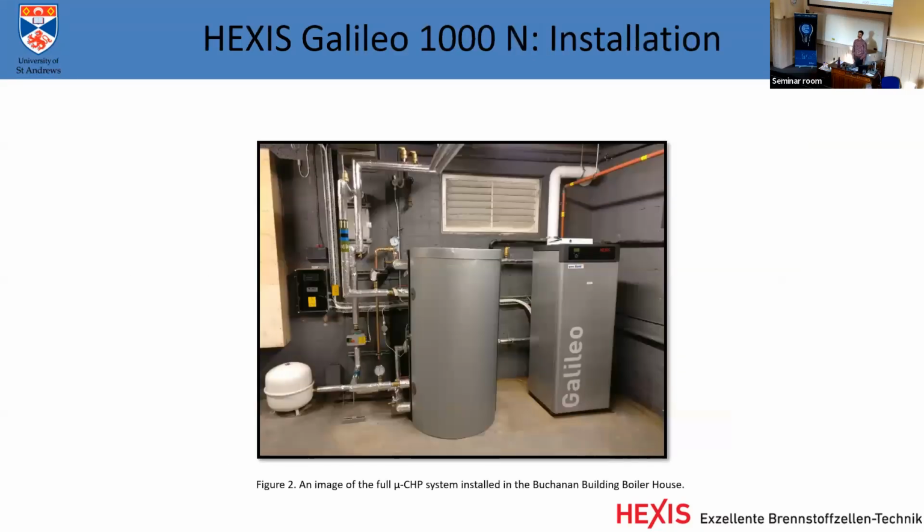And this is what it looks like. So this is in the Buchanan building. Most of the stuff in that room you probably recognise if you have a hot water cylinder and a boiler at home, but the unit on the right, let's see if I can get a pointer, over here, that looks sort of like a fridge freezer, is a combined heat and power unit. So that was able to take care of all of the heating and hot water demand for a small family home, as well as give a 1 kilowatt electrical power output, so you're less dependent on grid electricity as well.